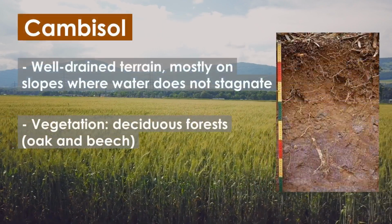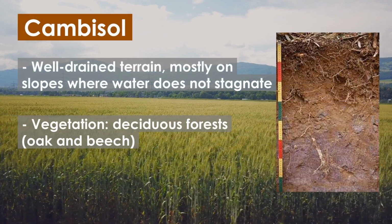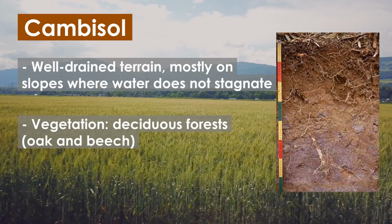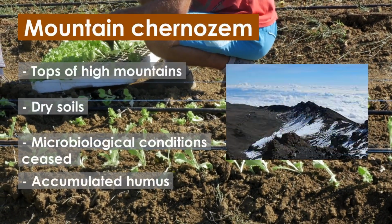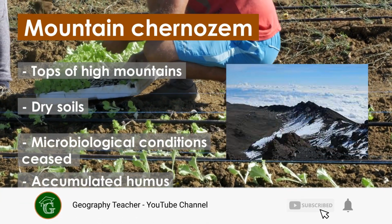Cambisols are soils that, looking at the process of formation, are approximately located between podzols and red soils. They are formed on well-drained terrain, mostly on slopes where water does not stagnate. They are most often found under the vegetation of deciduous forests, such as oak and beech. Mountain chernozem is a special type of soil that occurs under the influence of mountain climate and vegetation on the tops of the high mountains.